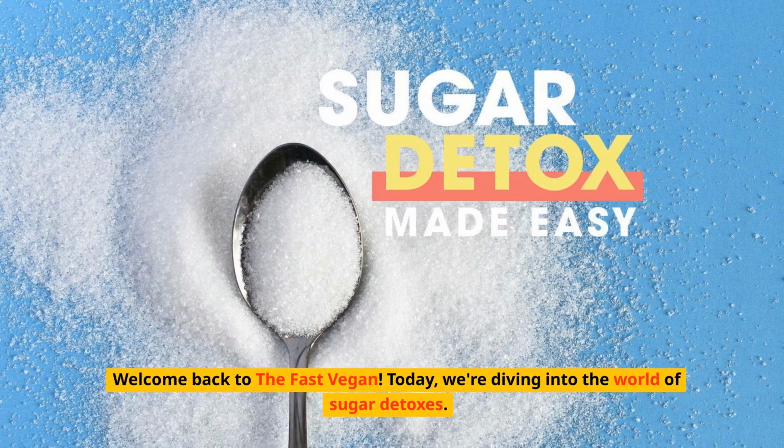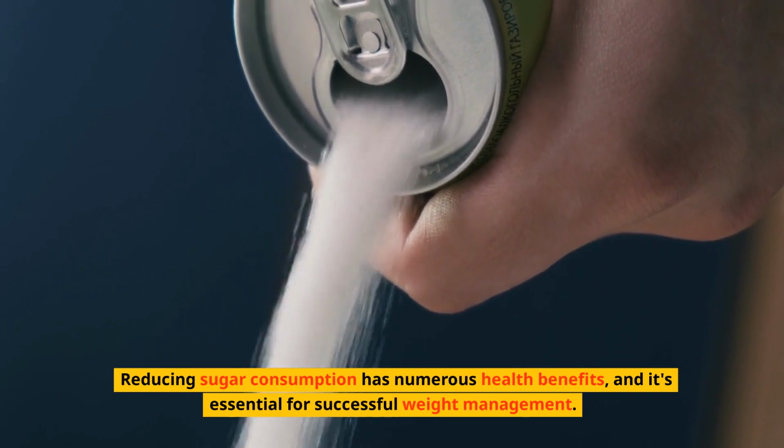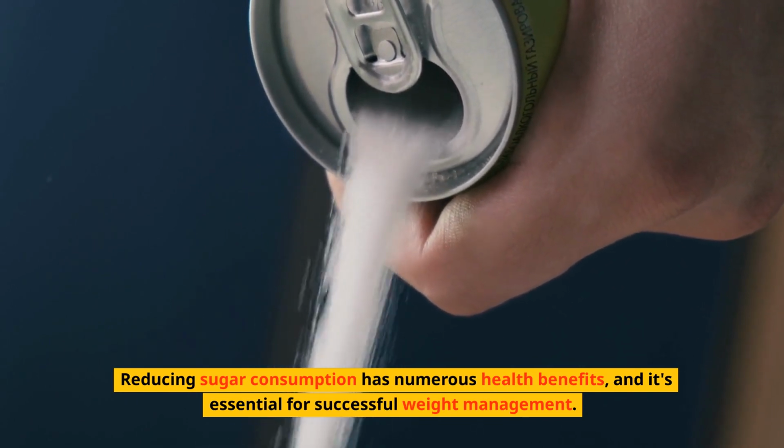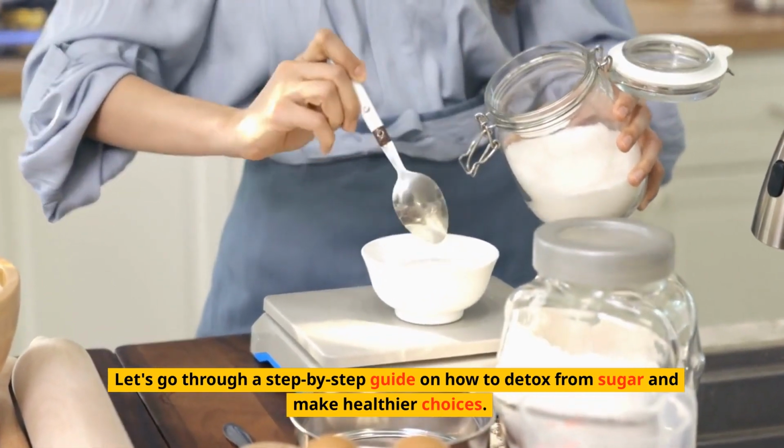Today, we're diving into the world of sugar detoxes. Reducing sugar consumption has numerous health benefits, and it's essential for successful weight management. Let's go through a step-by-step guide on how to detox from sugar and make healthier choices.